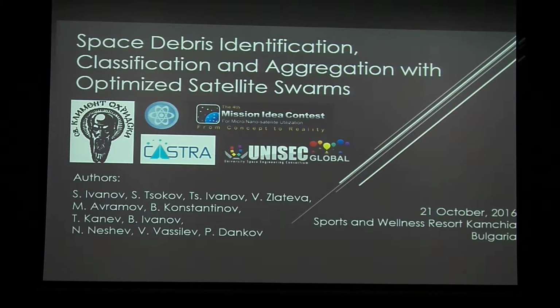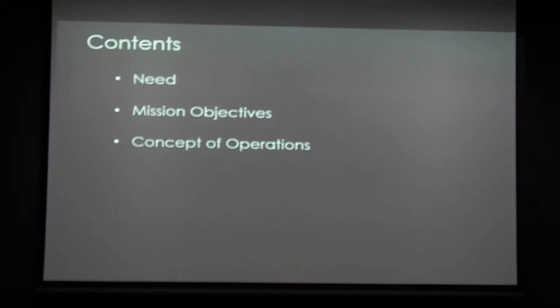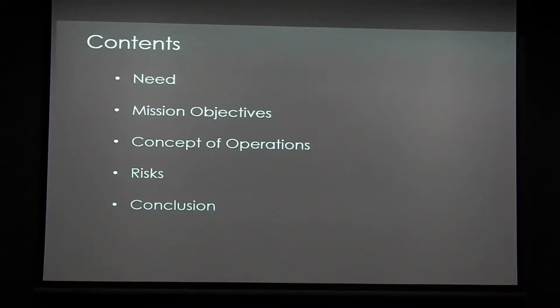My name is Stoil. I'm from Sofia University, and we're going to talk about an idea which represents an end-to-end mission, a framework of activities that can be applied as a proof of concept using small satellites. Today's presentation will cover the following points: the need, the mission objectives, concept of operations. We're going to point out some risks, and we're going to finish with some conclusions.